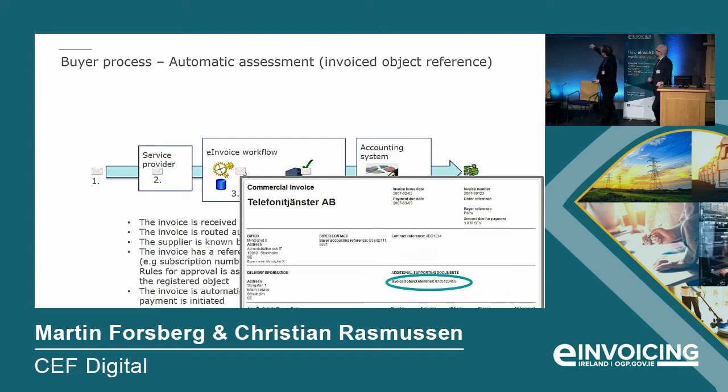And we have something called an invoiced object identifier. It's a specific business term in the European standard. It has a specific field, and the purpose here is for this type of matching.